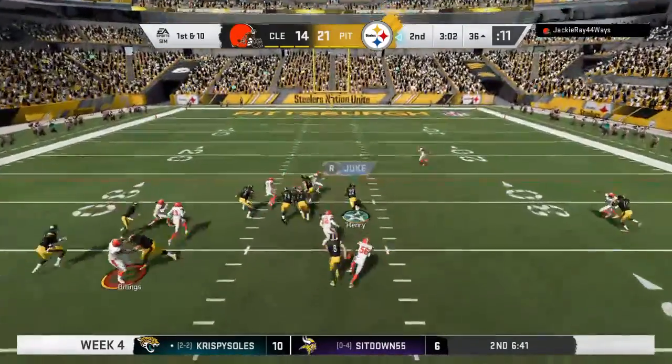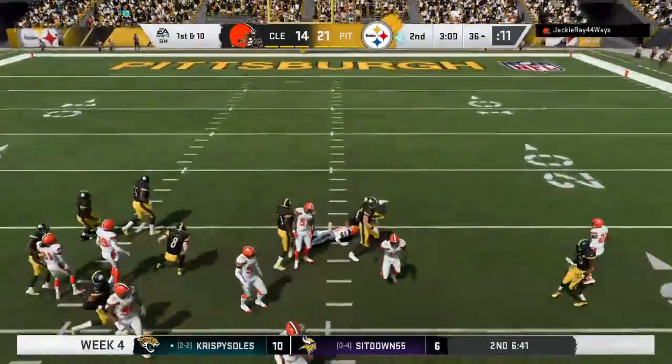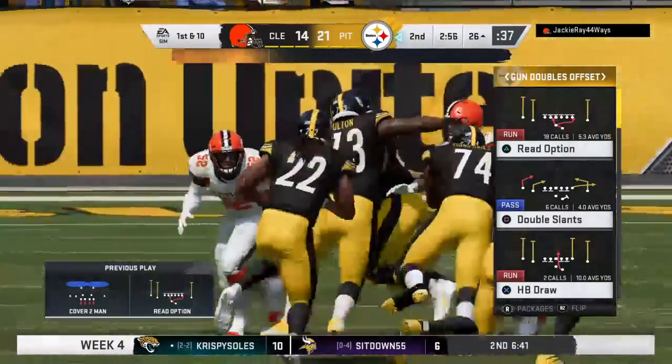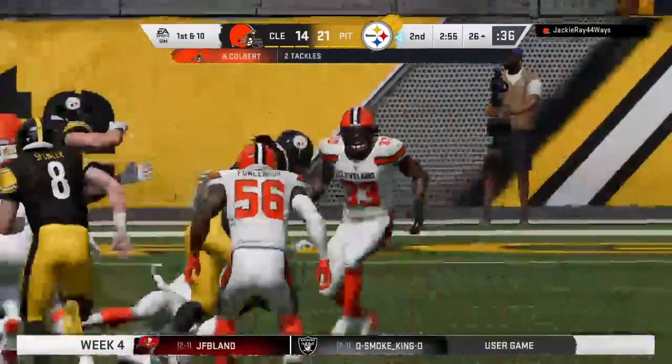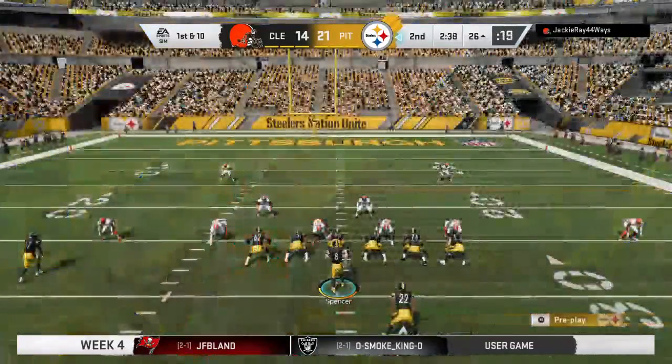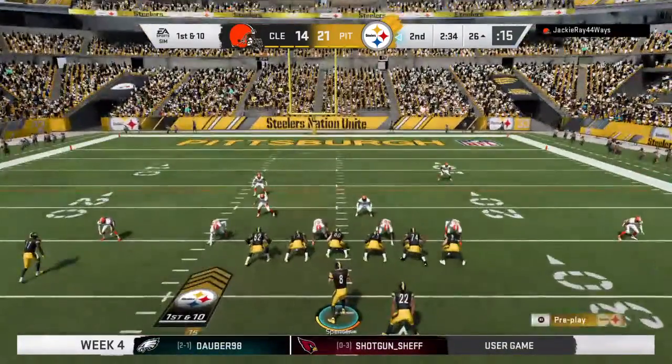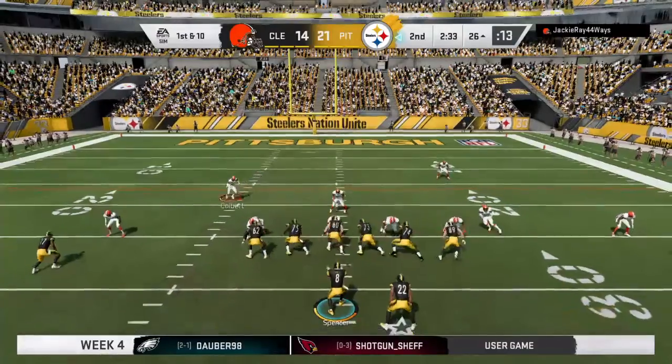A give to Henry. And he works it past the 30, almost to the 25. A gain of 10, good for a Steeler first down. We both know it's difficult, but they've made it look effortless out there, through the air, on the ground. They've moved the ball with relative ease.